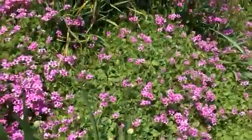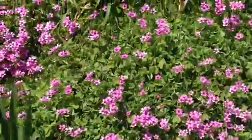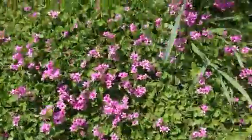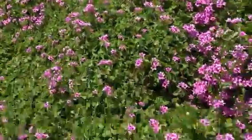The flower the Japanese bees really love, and I just saw one bee. Where is he? Yeah, that's not a bee, that's a beetle. I just saw a Japanese bee, and they were all over this. It's going to be really windy, sorry.